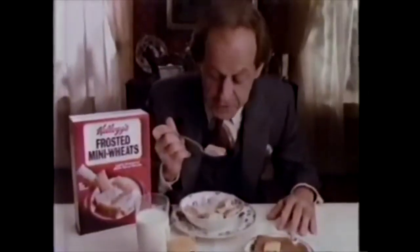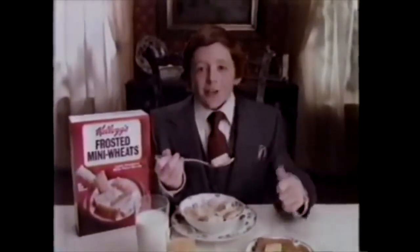I love the crunchy wheat taste of Kellogg's Mini Wheats, but the frosting side agrees with the little kid in me.